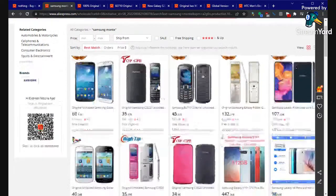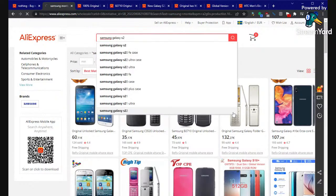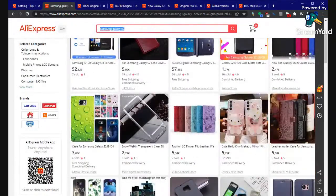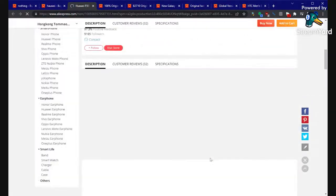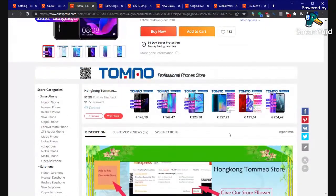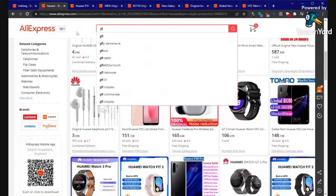Why is it that expensive? Why? Okay. Yep, it's so expensive. Huawei. Yep. I don't know. So is it the Li Eco, Li TV, Le, or the Huawei? The original? No.